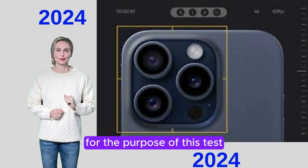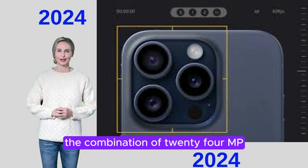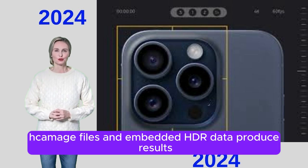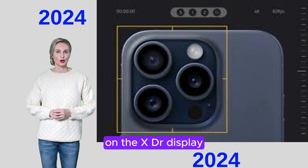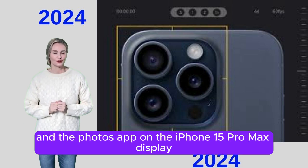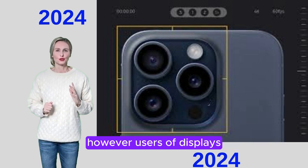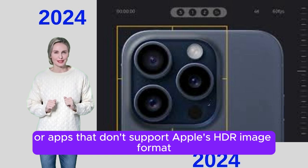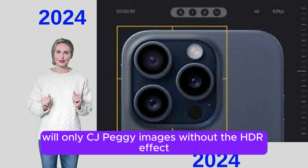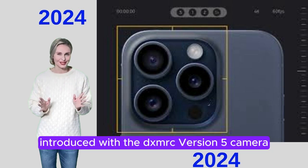For the purpose of this test, we used the default settings with automatic switching of resolution in low light conditions. The combination of 24MP HEC image files and embedded HDR data produced stunning results when viewed on a dedicated monitor. Photo results were stunning in the Photo app on macOS Sonoma on the XDR display and the Photos app on the iPhone 15 Pro Max display alike, with displays brighter and more vibrant than ever before. However, users of displays, devices or apps that don't support Apple's HDR image format will only see JPEG images without the HDR effect.